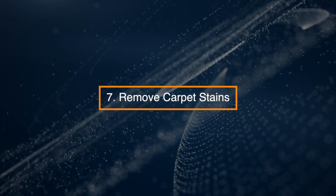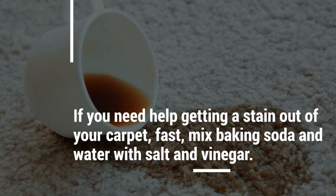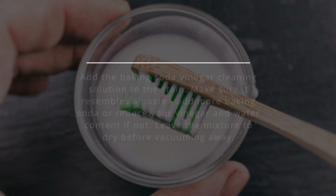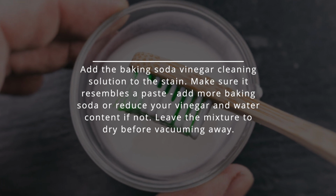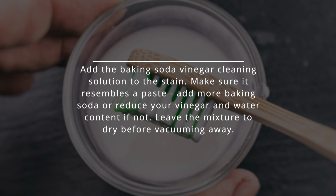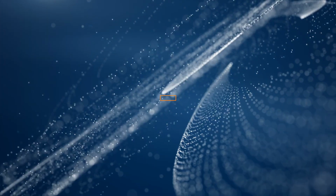7. Remove carpet stains. If you need help getting a stain out of your carpet fast, mix baking soda and water with salt and vinegar. Add the baking soda vinegar cleaning solution to the stain. Make sure it resembles a paste. Add more baking soda or reduce your vinegar and water content if not. Leave the mixture to dry before vacuuming away.